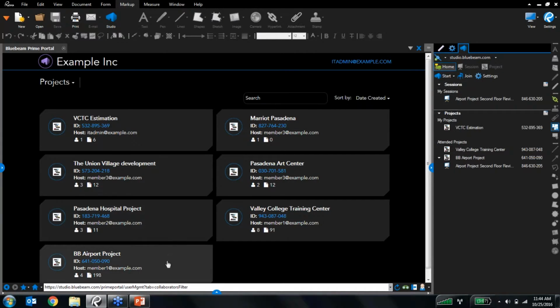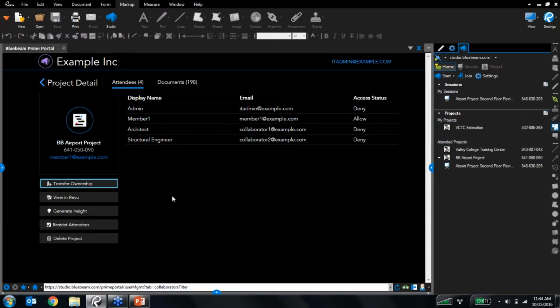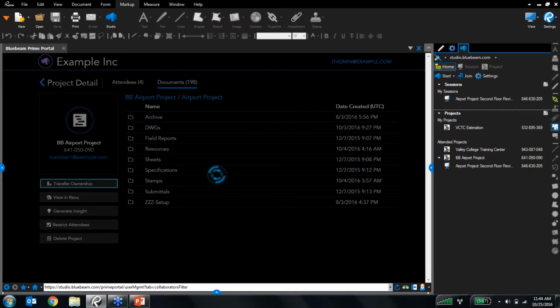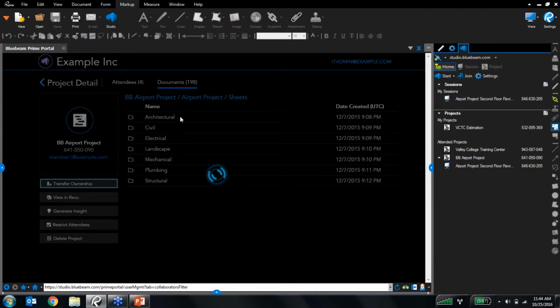But let's say that I want to come into this Bluebeam Airport project and see what's been done on it recently. As I come into my project detail, I can see who's attended it, what documents have been uploaded to it in the folder structure. So as I click through, you'll notice I've got a variety of folders, and I can click into my Sheets folder and see all of the sheets that have been uploaded here.